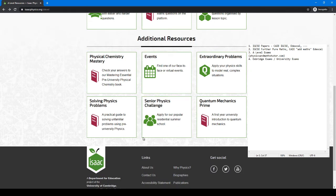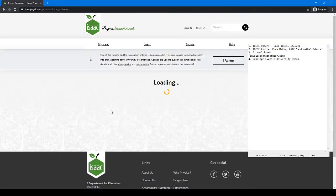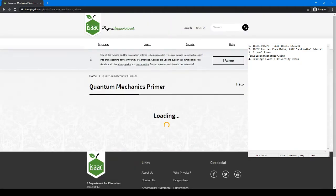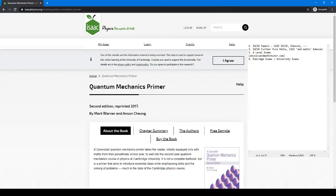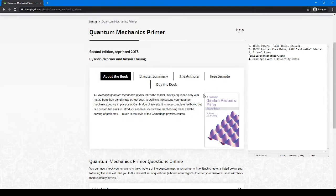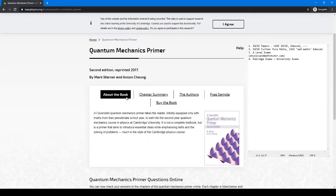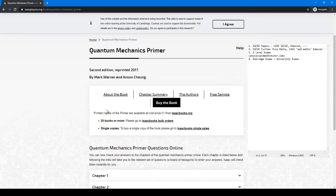Additional resources, well, Solving Physics Problems, as I already said, is quite good. Extraordinary Problems, I haven't used this resource before, so I won't comment on it. Quantum Mechanics Primer, oh, I've looked at this book before, but it's essentially the same business model as the other books, I'm pretty sure. You can buy the book here, cost price £1, etc.